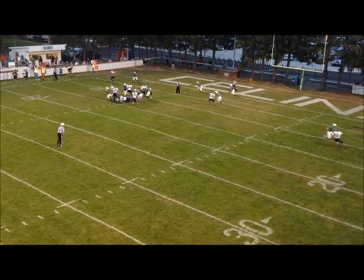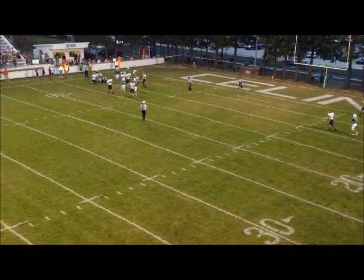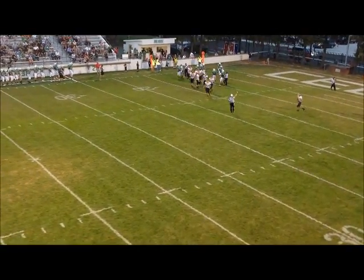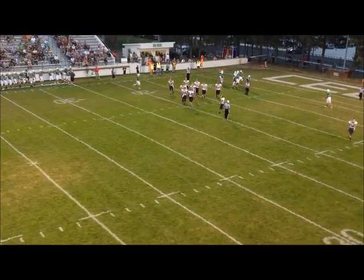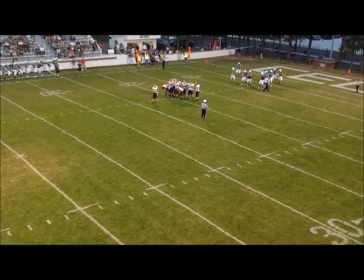Unterbrink takes the snap. Keeps it himself. Tries to bounce to the outside. Got a couple yards out of that. Got to the 10-yard line. We'll give him 2. Okay, to the 10-yard line. So that's second and 8 from the 10 for OG.